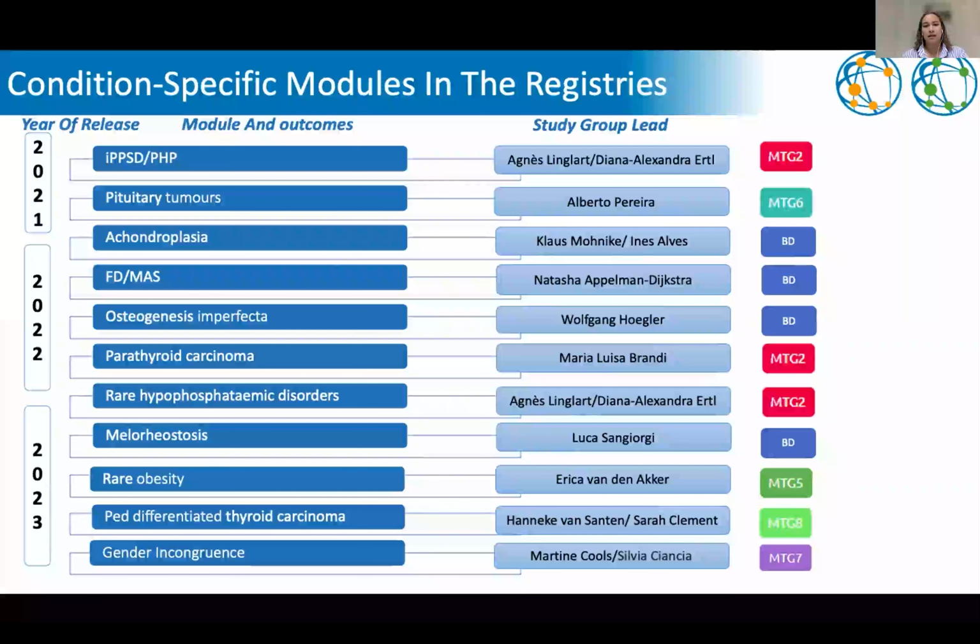And you can see that on the left, we see the year they were released or went live in our platform, which condition they are focused on. And on the right, you can see who is leading the study group and also to which MTG the module is more related to. And in Endo-ERN, conditions are arranged into 8 MTGs, or main thematic groups, each of them covering an area of endocrinology. And also we have the 9th main thematic group, which is covering bone dysplasia.